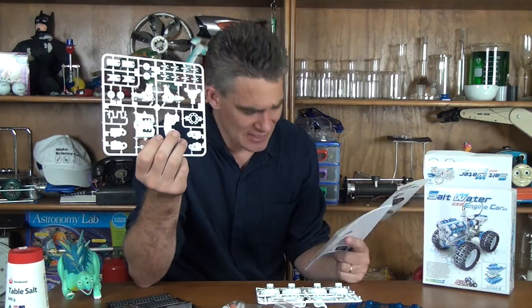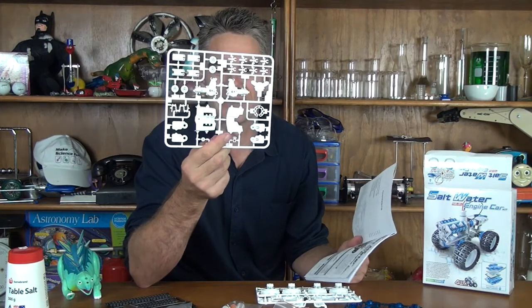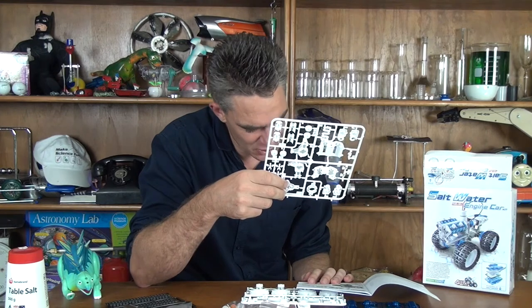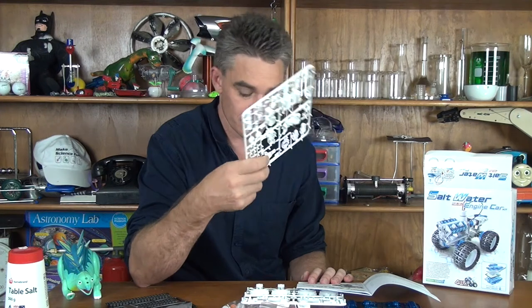As if. All materials used in this kit are environmentally safe. That's environmentally safe, is it? I mean, how could you call that environmentally safe? It's plastic, for goodness sake. No toxic substances or disposal concerns. Okay.